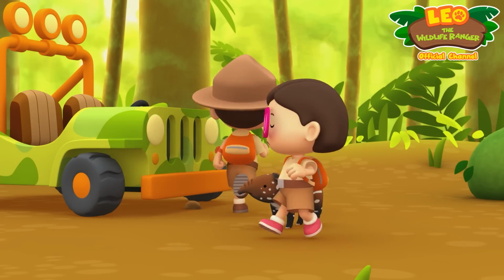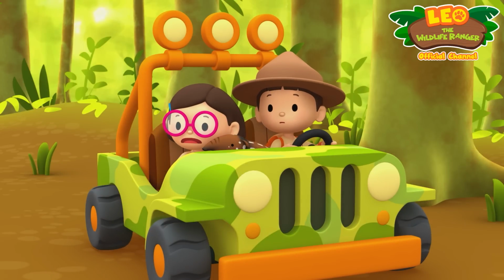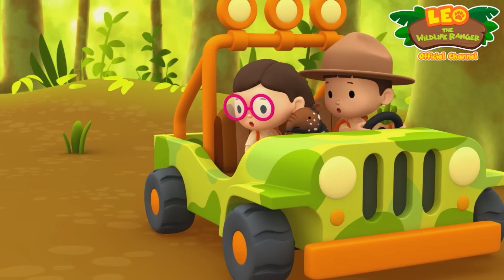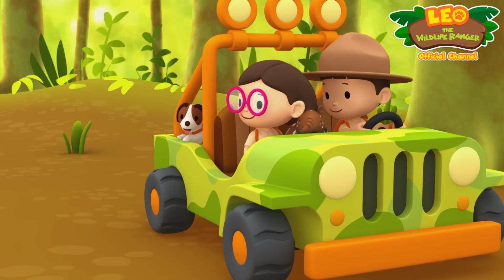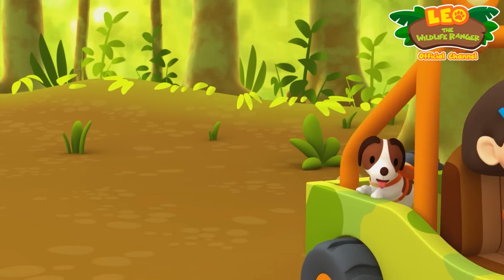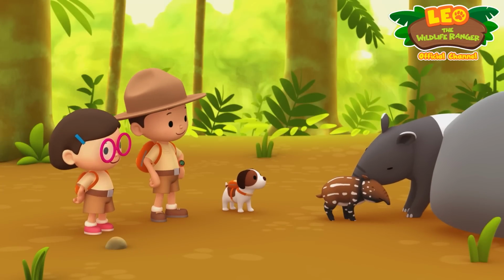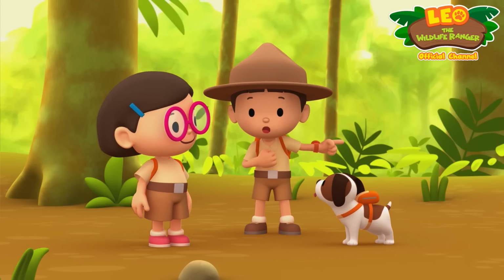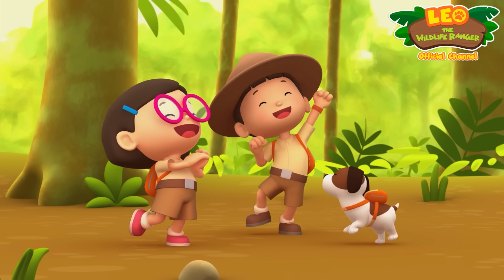Quickly, let's go in the Jeep. Oh, no. Something's coming. Hero! Good work, Hero. Now let's go. We did it. We found the baby tapir's mother. Great work, everyone. Hooray! Yay!